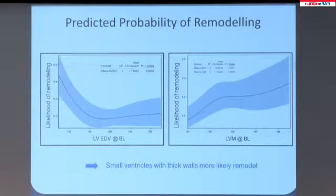How actually did end-diastolic volume or ventricular size predict remodeling? A bit surprisingly, it was actually the smaller hearts, the smaller ventricles with low end-diastolic volumes, that had a higher likelihood of remodeling. On top of that, as a secondary effect, the hearts with the larger left ventricular mass, so the thicker walls, also showed an increased likelihood of remodeling.